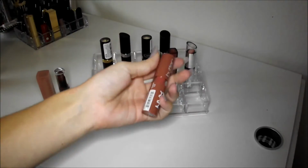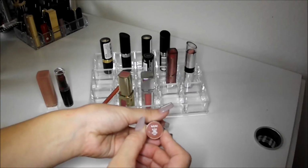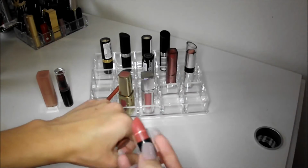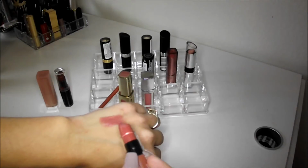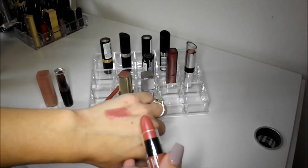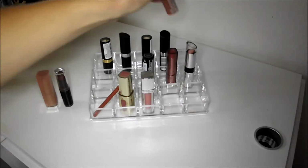Next is another NYX Butter Lipstick. I really love the formula of this one. And this one is in Pops. Again, it's a great My Lips But Better shade. Let me make sure my hand's dry. You can see it right there. It almost has a little bit of a glossy finish. I'm going to keep this one. I tend to gravitate to shades like this, and I'm just not ready to let that guy go.